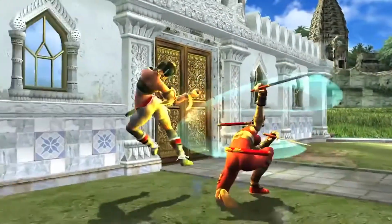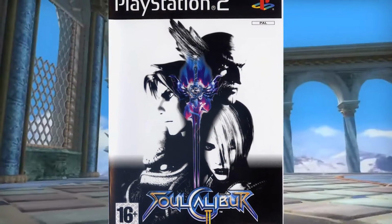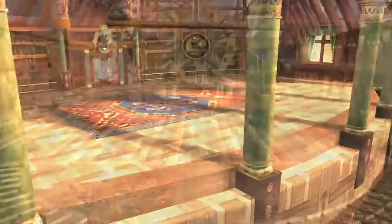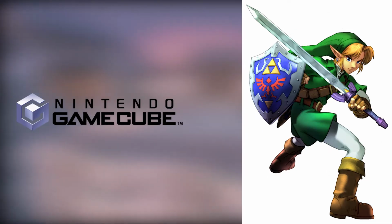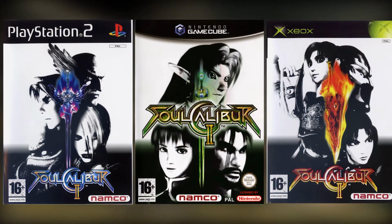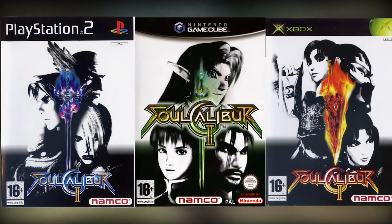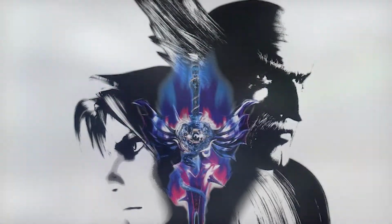Next up we have the cover art of Soul Calibur 2. One of the cool things about Soul Calibur 2 was that each version got an exclusive character. The PS2 version got Heihachi, GameCube got Link, and Xbox players got to play as Spawn. And each version had its exclusive character on the cover art with a different colored logo, which added a nice touch.